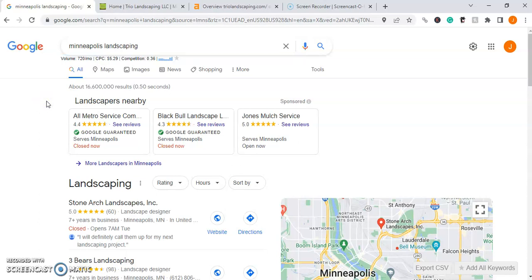So, in order for that to happen, there's a few different things that we're going to need to do first. So, first off, let's talk about content because content is king on Google. So, let's take a look at one of your competitor sites, see what they're doing as far as content goes, and then we'll go back and talk about what you'll need to do when you start building out your website.